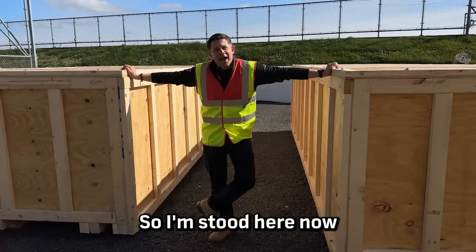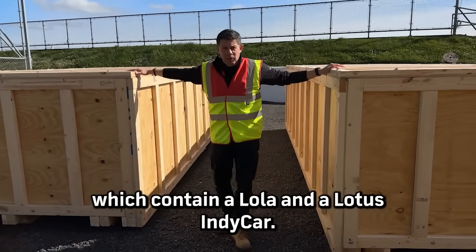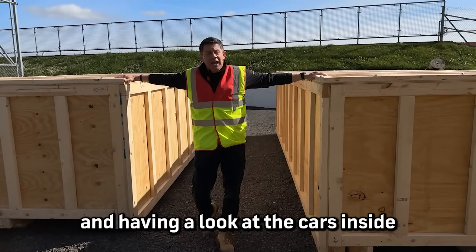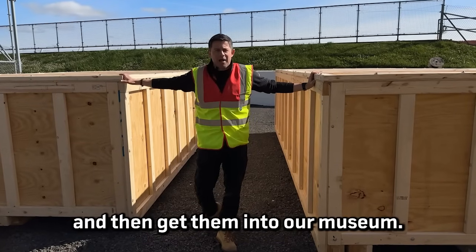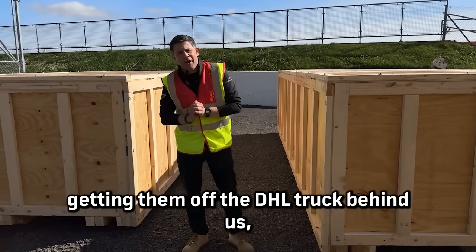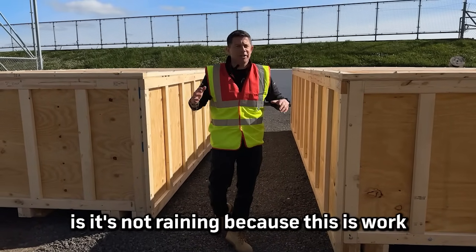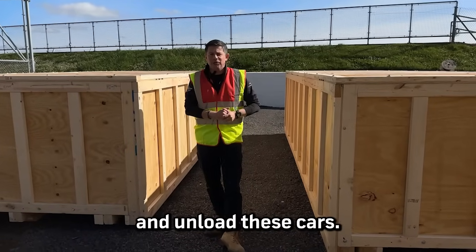So I'm stood here now in between these two crates, which contain a Lola and a Lotus IndyCar. We're really looking forward to getting these unwrapped and having a look at the cars inside and then getting them into our museum. It's been a bit of an effort getting them off the DHL truck behind us, but they're now here, and the other thing I'm really pleased about today is it's not raining, because this is work that's going to take a little bit of time for us to carefully unpack and unload these cars.